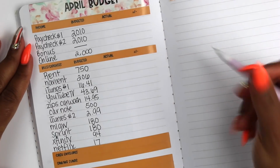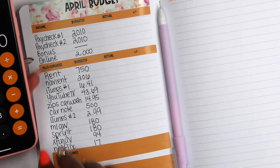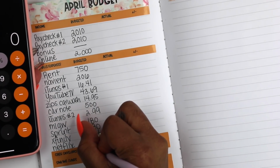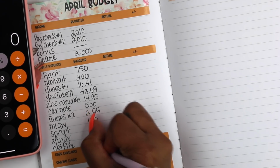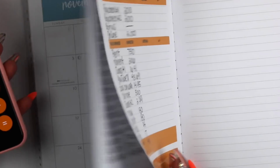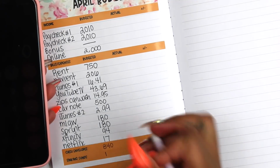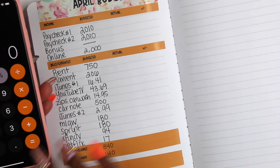Okay, so we need to add everything up here. Let's get out our handy dandy notebook, well, our calculator. So for our cash envelopes, we are putting in $840, and our sinking funds are $140. Okay, $140. All right, and then let's add up all of our expenses here.